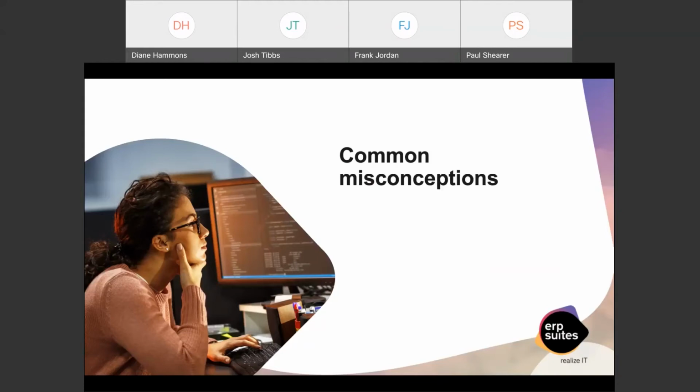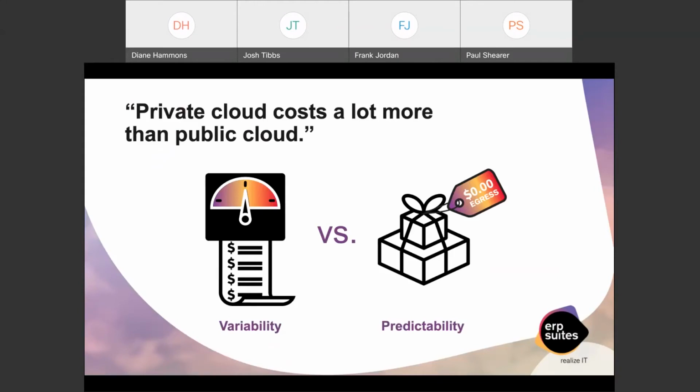Hey, so let's talk about a couple common misconceptions that often come up related to private cloud. Josh, can you share some of those with us? Yeah, sure can, Paul. Thank you.